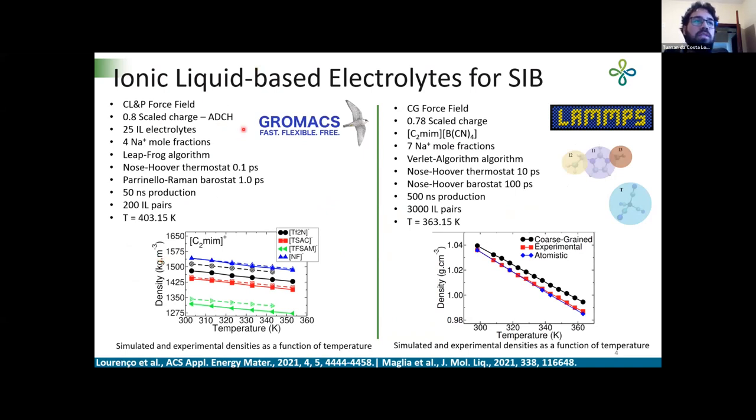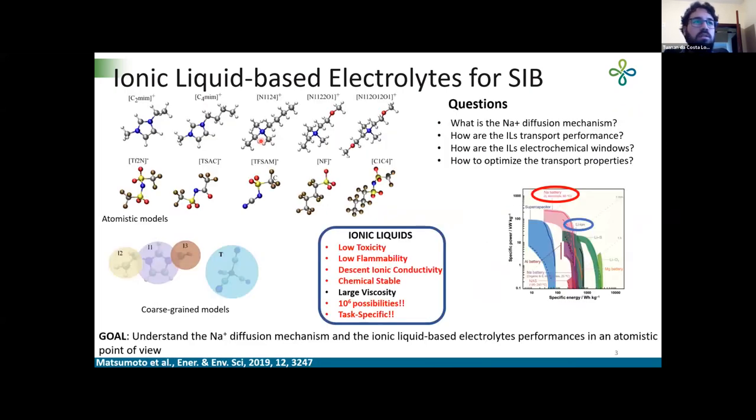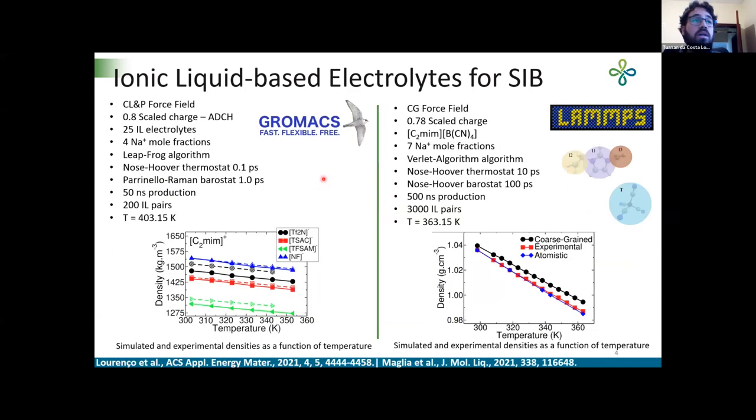The first one, here on the left side, we simulate 25 ionic liquids, which are those ionic liquids here. So we have 5 different cations and 5 different anions. We are using atomistic simulations here, so we have the total description of the atoms inside the ions. And we also developed a coarse-grained model for the ionic liquid imidazolium-BCN4. So in the cation, we have 3 beads and in the anion, we have just 1 bead. Using the coarse-grained model, we were able to run long simulations, 500 nanoseconds, using an extremely large box with 3000 ionic liquid pairs. We just published these two works and the references are here.